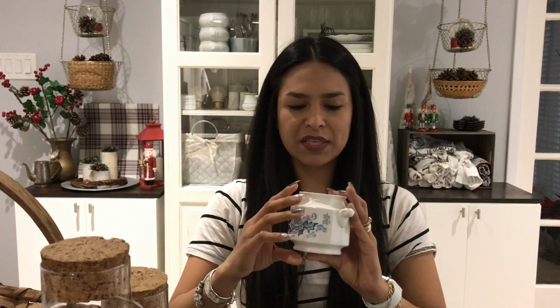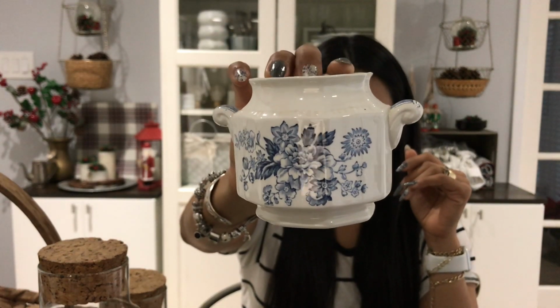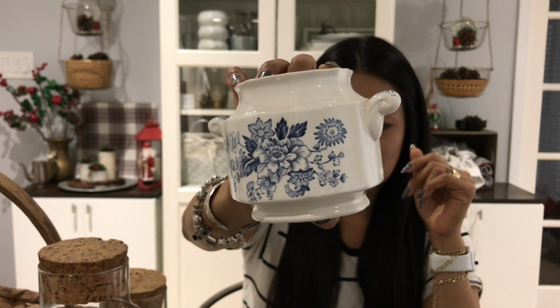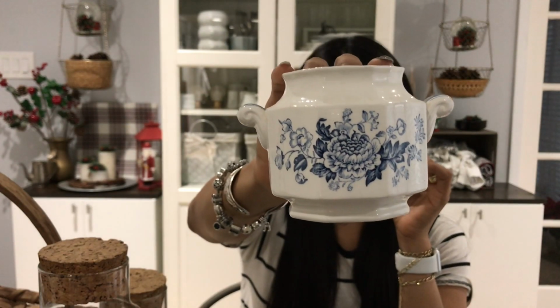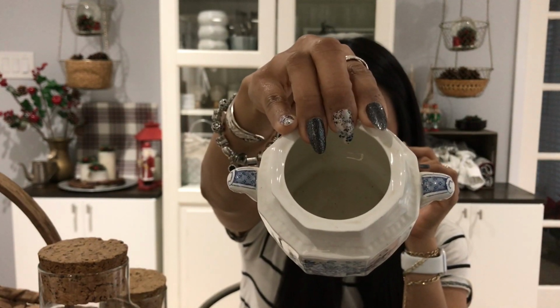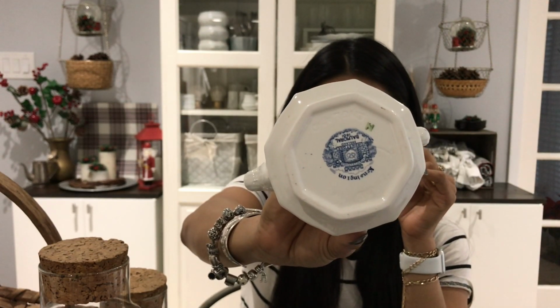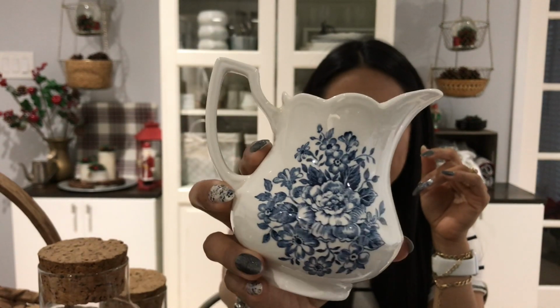Okay, so I got this one. I know it's missing the lid, but you could turn this into a gorgeous little planter pot with your setup or tablescape. That is so cute. And that is on both sides. Has a little print there. And then even the top little handles have a print on there. And then of course that was the stamp. 50 cents, can't beat it. And then there's this one, gorgeous picture. Look at that print, it's so pretty.